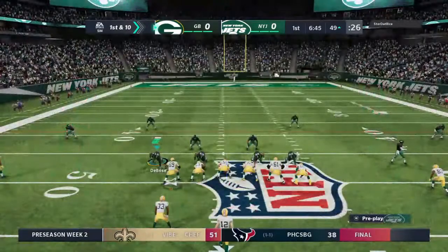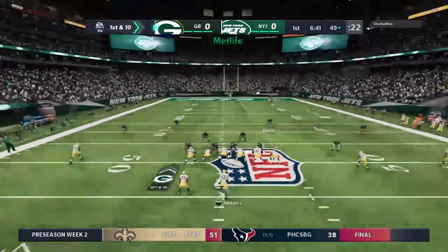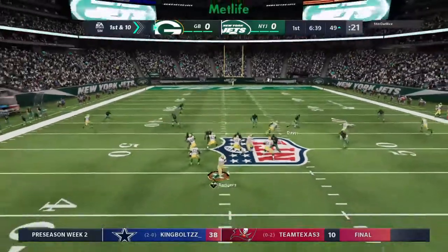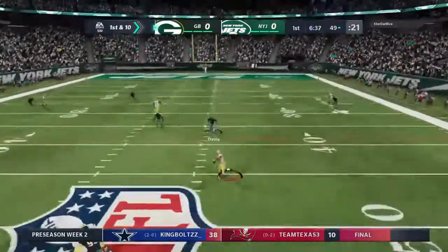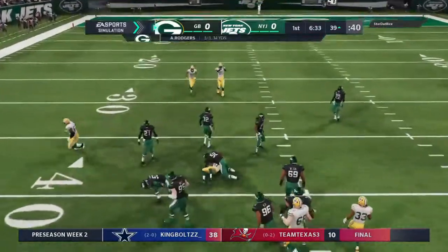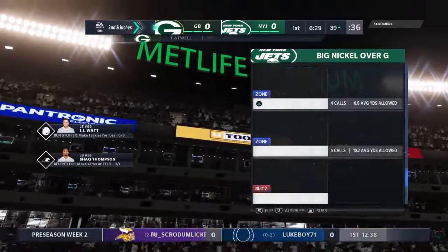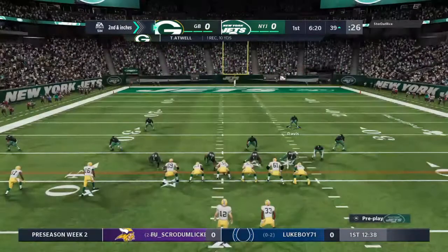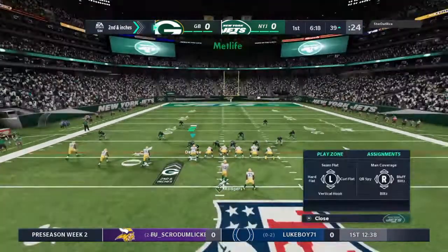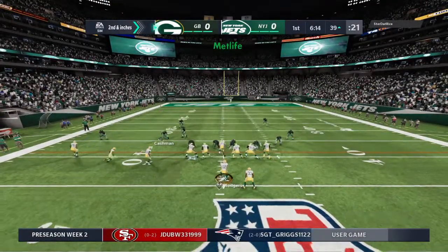So in Jets territory now. Here's 1st and 10 at the 49-yard line. Shotgun now for Rodgers. Quick hitter here, it's complete. That one good for 10 yards. And that'll make it 2nd and a foot or so. 10 yards on the pickup. It's 2nd and inches at the Jets' 39-yard line.